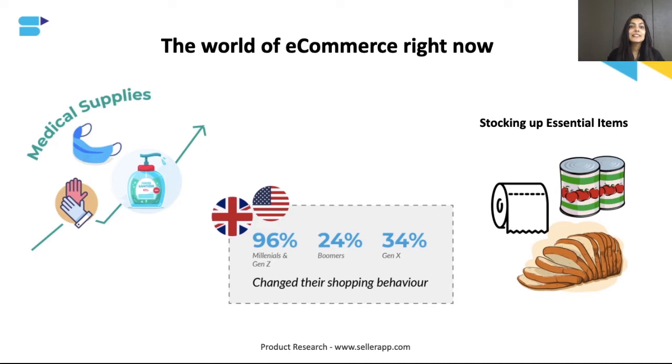Okay, so let's look at some of the industry trends. As you know, COVID has impacted all of our lives. It has also changed the dynamics of the marketplace. It has changed the way people shop. So let's look at some of the trends. There's been a significant increase in sales for medical supplies such as gloves, masks, and hand sanitizer. People have also been stocking up essential items such as bread, canned food, and toilet paper.